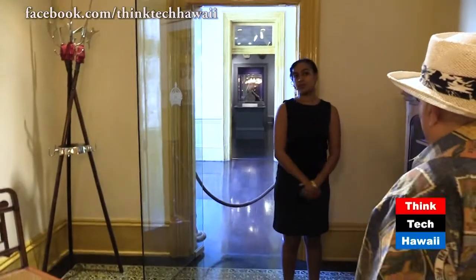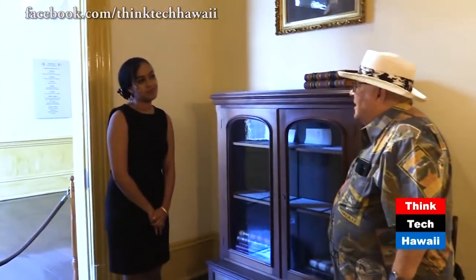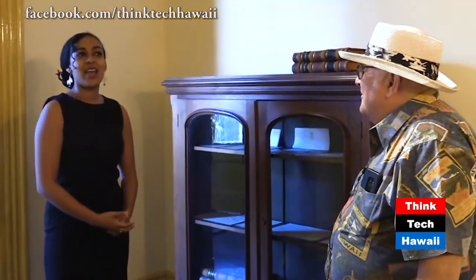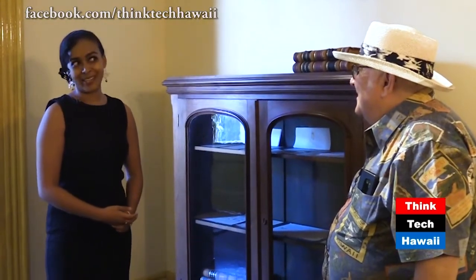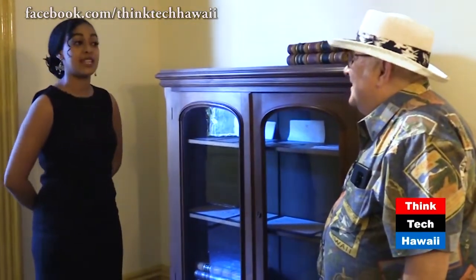Ihilani, when you walk around and give tours, do you ever imagine what it would be like if you were here in the 19th century with the people who lived here? I think if I were to imagine it to that point, then I would step outside, because only a very select few were actually allowed and invited into the palace.